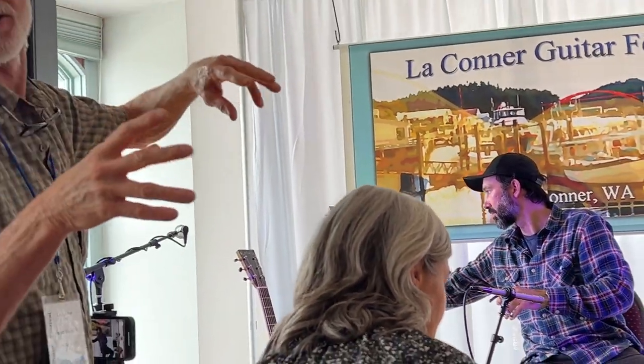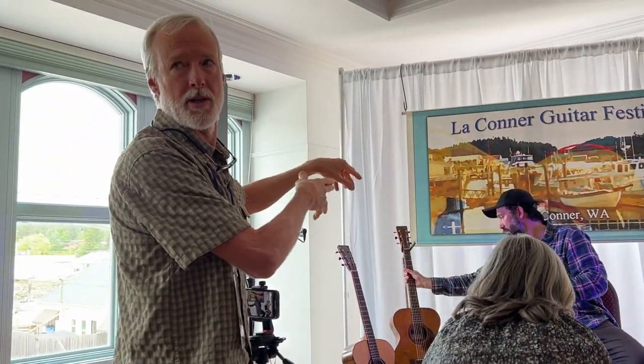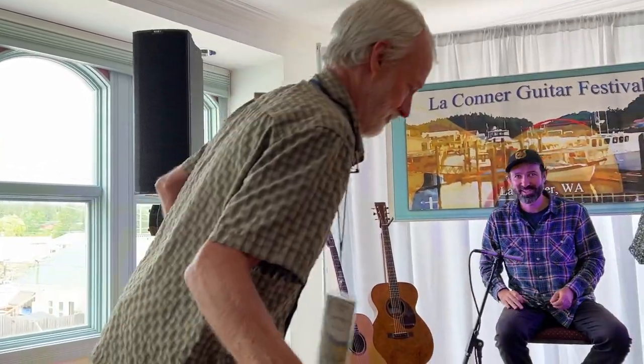Play Gary Lewandowski's Cedar Mountain Mandolins archtops. So more to come right now. He's playing the next show. Yeah, you're playing the next show. Yeah. Stay tuned.